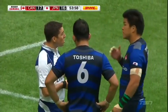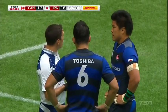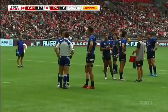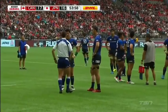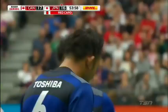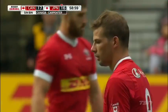We play advantage for Japan for no rolling, for no clear release. But after that, we have a clear shoulder charge, make contact in the head. This is really dangerous. This is a red card. Red card? Yeah. The crowd responds as Japan goes down to 14 men the rest of the way.